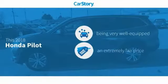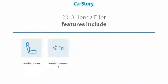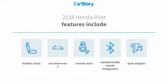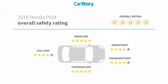Car Story research indicates this vehicle as being well equipped with popular features, at a fair price. Features also include remote start, iPod adapter, leather seats, sun moonroof, hands-free Bluetooth integration, and has been listed as an IIHS Top Safety Pick with these ratings.